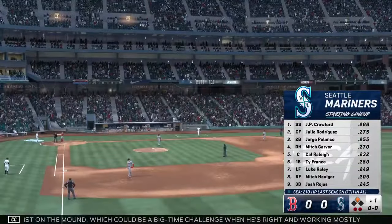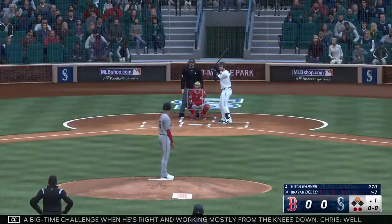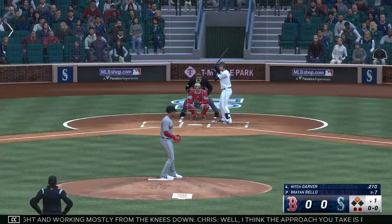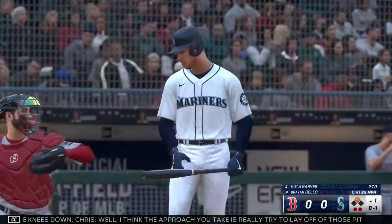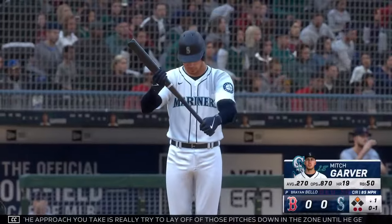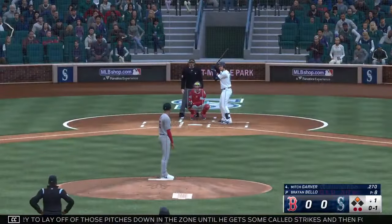Well, I think the approach you take is to really try to lay off those pitches down in the zone until he gets some called strikes and then forces you to go after that pitch. Until then, make him elevate, because guys that throw those sinkers, those two-seamers, have a really hard time being effective up in the zone. Those are pitches you can hammer, and when you get a cookie, you don't want to miss it.